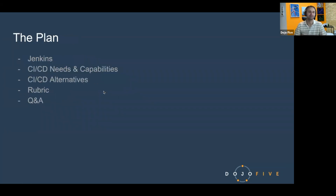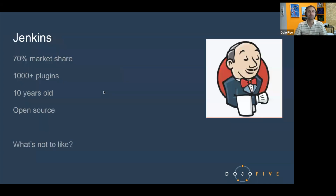So the plan today: we're going to talk a little bit about Jenkins, what it is. They're the elephant in the room. They're the big leader market-wise, with probably about 70% market share overall on CI/CD that I've seen. And a lot of embedded folks use it too. It's open source, it's fairly mature. It has a large set of plugins, and so people go there first. Then we're going to talk about needs and capabilities of a CI/CD system, what alternatives exist for them, a rubric that helps you score things, and then Q&A.